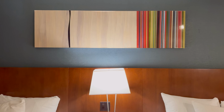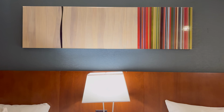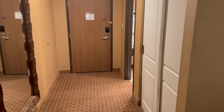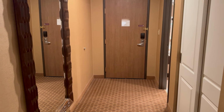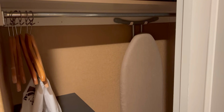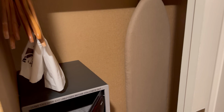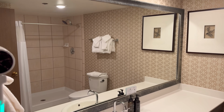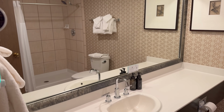The furniture is very outdated, the color schemes are outdated, you're gonna find nicks and scratches on the furniture, but the one thing that I can say is that the rooms are very clean. We have stayed here so many times and never have we encountered a dirty room at Excalibur. And that goes for the bathrooms as well.